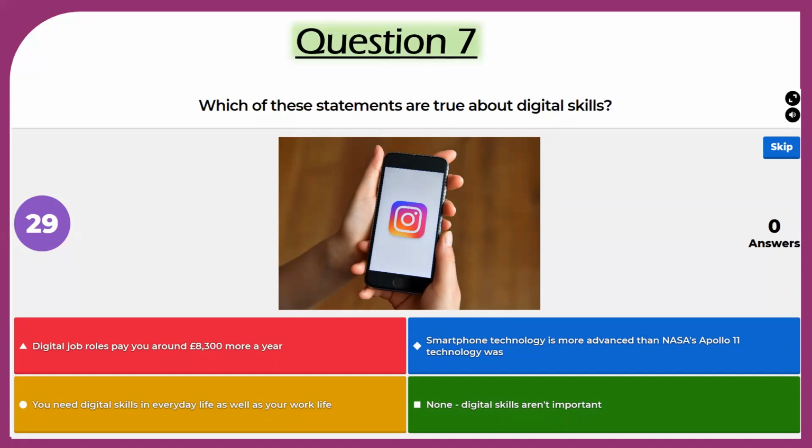And then, the technology that you've got in your iPhone is more advanced than what they used to send Apollo 11 up to the moon. That's quite a fun fact for you all. So hopefully you got quite a few of those right. But if not, don't worry. So we're going to cover loads of things like that later on.